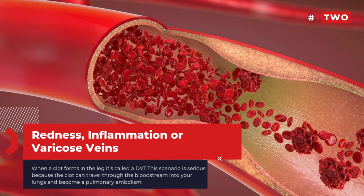When a clot forms in the leg, it's called a DVT. This scenario is serious because the clot can travel through the bloodstream into your lungs and become a pulmonary embolism. If a clot forms in the leg, it often begins in the calf and typically feels like cramping or soreness.